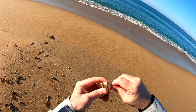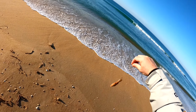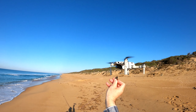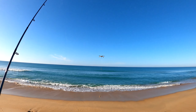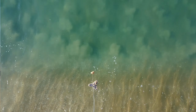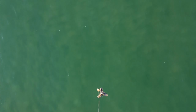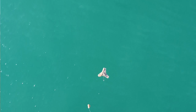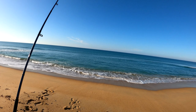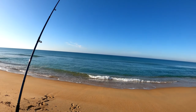And then put it through the bottom, like that, through there. I reckon that's not a bad looking bait. They're scaring the birds away now. 150 meters. That's about 200 meters. I'll stop there.